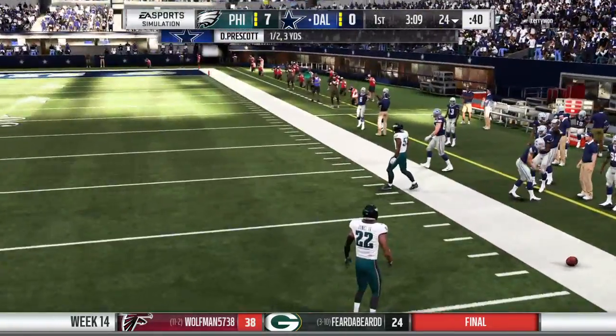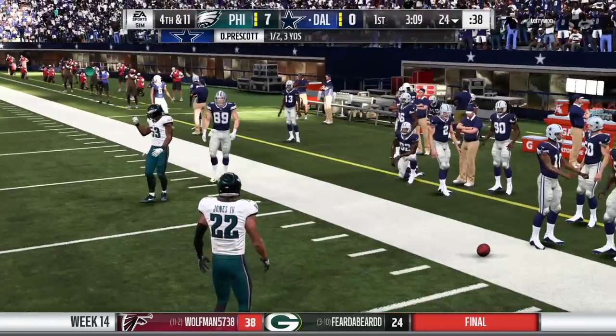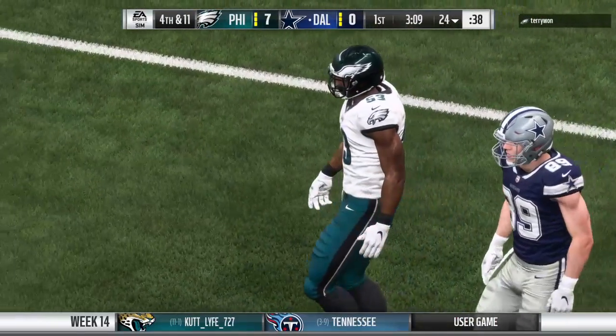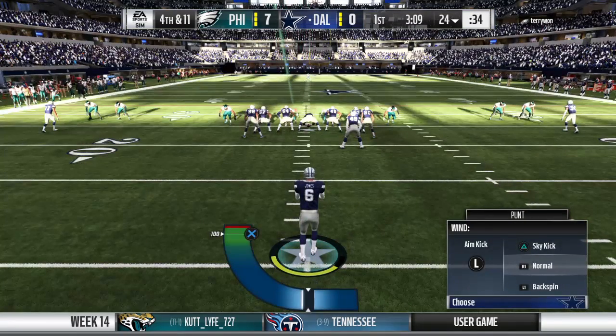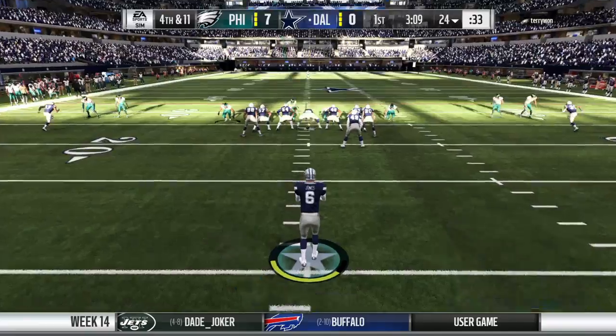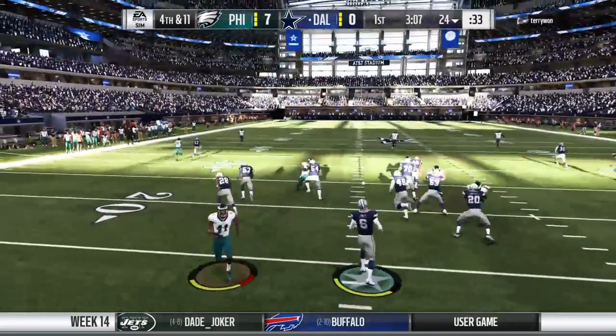And this is going to be incomplete. Nigel Bradham, the linebacker, right there on the coverage. Certainly looked like they were getting ready to convert there on 3rd down, but what an effort to get his hand on that one, knock it away, and brings up a 4th down decision.